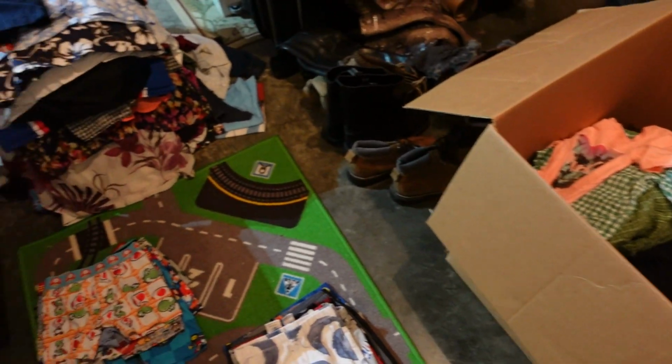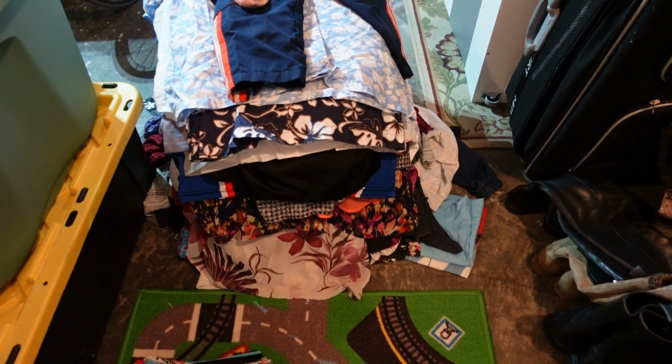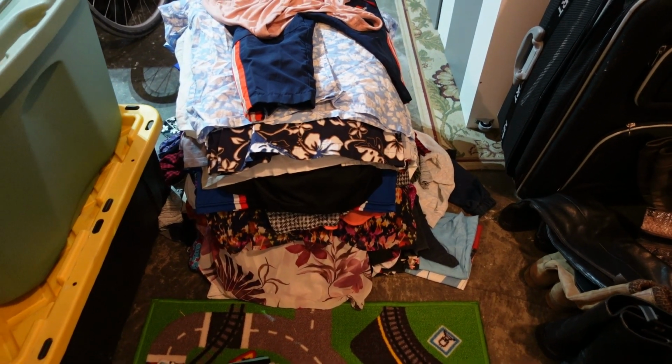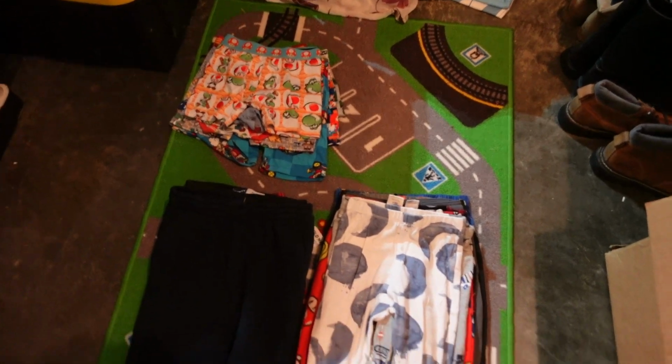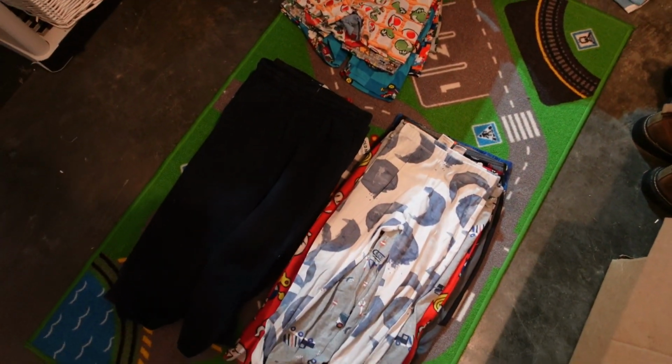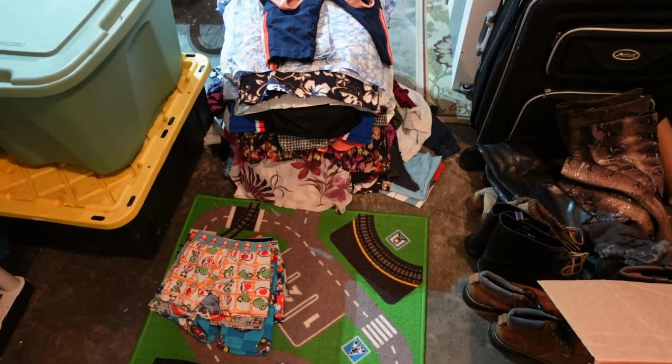But this is the big chore that we have left to do today. Sort this big stack of inventory right here. So that's what we're going to do. We're going to pull these items here, find a new spot for them, maybe get them listed, and then we're going to work on sorting that big pile.